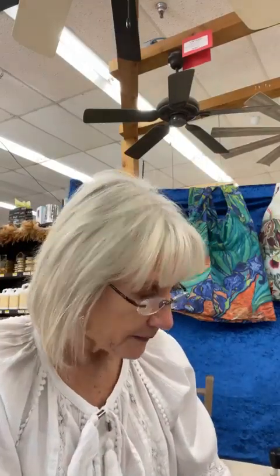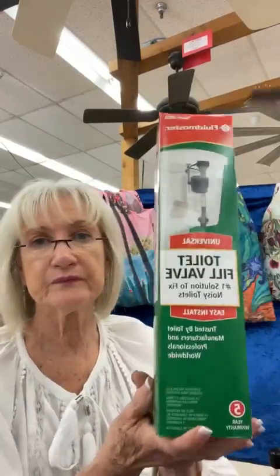So it's real simple. You take a little 4/0 steel wool, or you can take a real fine sandpaper, wrap it around a tennis ball, and you just grind it like that on that seal. Lift the flapper up, turn the water off, flush the toilet, lift the flapper up, clean the seal, and then put the flapper back down, turn the water back on, and see if that doesn't take care of it for you. If it doesn't, you might need a new flush valve, okay?